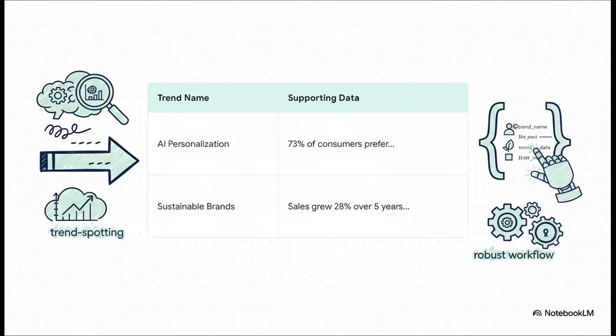So check this out. The output from our trend spotting step isn't just a blob of text anymore. It's this perfectly organized JSON object. The next prompt in the chain knows exactly where to find the trend name and the supporting data. There's no guesswork at all. This makes the entire workflow incredibly robust.